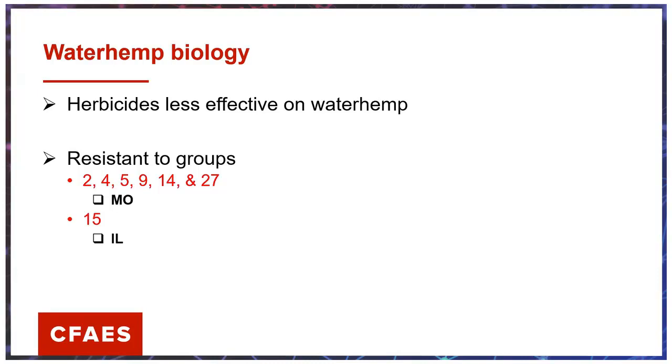And so one of the strategies we've been using is to go after these water hemp with group 15 herbicides. What's a group 15 herbicide? Dual, Warrant in soybeans, Zidua, Outlook. Guess what's happened in Illinois now? We have resistance to the group 15s now. That was our saving grace. Now we're done. All right? We have very few options.